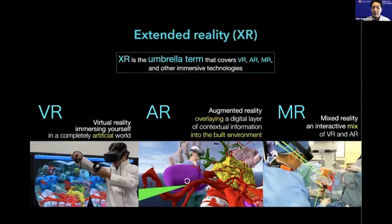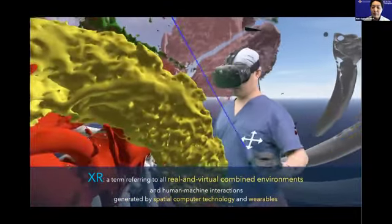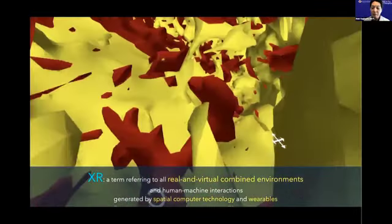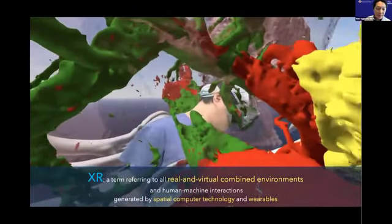This technology is called extended reality. XR is the umbrella term that covers VR, AR, MR, and other immersive technologies. VR means immersing yourself in a completely artificial world. AR means overlaying a digital layer of contextual information onto a built environment. Mixed reality is an interactive mix of VR and AR. XR is a term referring to all real and virtual combined environments and human-machine interactions generated by spatial computer technology and wearables, okay? The key is the wearables. You can buy them at low cost.